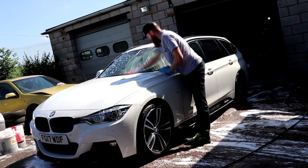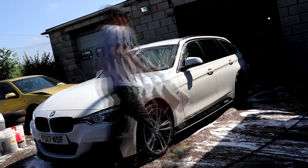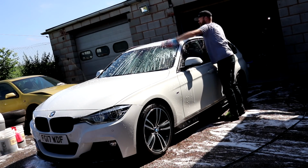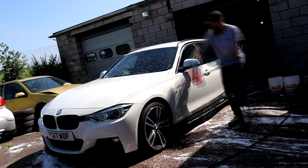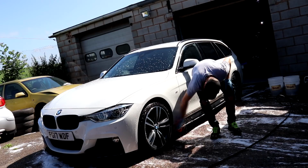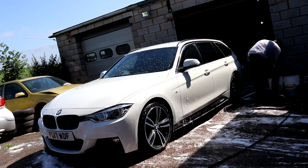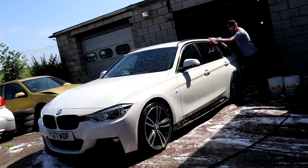With detailing, the vehicle initially gets safely washed, the wheels are fully decontaminated, the bodywork is decontaminated, so we have tar deposit removal, the iron fallout stage and the clay bar stage. We then have varying levels of machine polishing, whether it be a single stage to enhance the gloss levels or a 2 or even 3 stage major paint correction to make a real impact into diminishing those paint swirls.